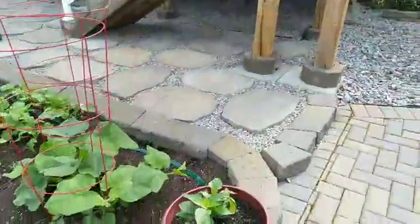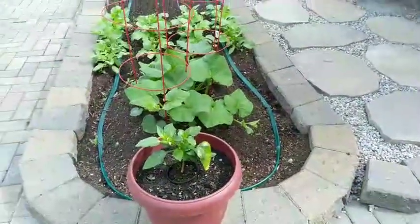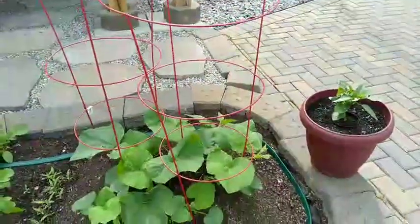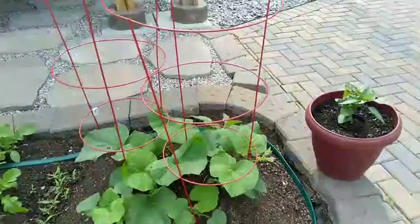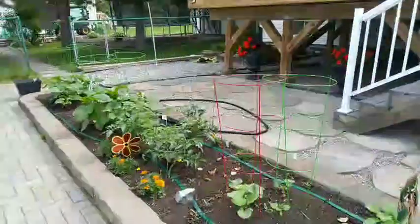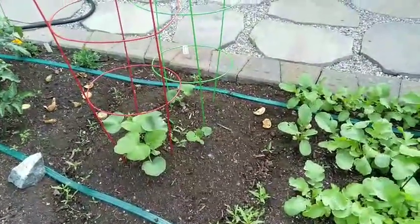So let's start from this end. Right here we have Julienne's pepper plant. It seems to be growing nicely. And then we have squash. Can't remember if it's butternut or spaghetti. I know we have two species in this little garden. I have a squash right here, squash over there, and they're right at the end. And I think these here are squash too. If I remember right, Louise planted them from seed.